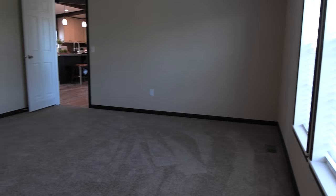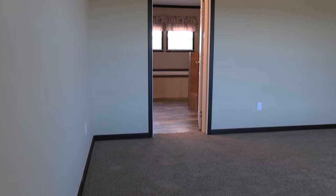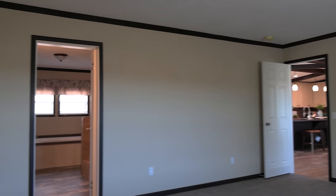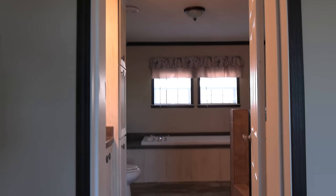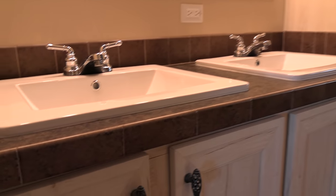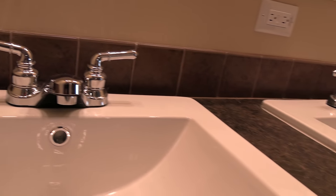Try to pan this room so you can see size. Now you do have double sinks in the master bathroom. I do like these sinks.